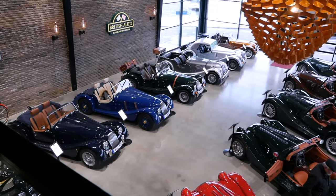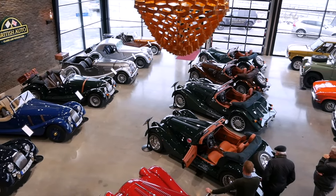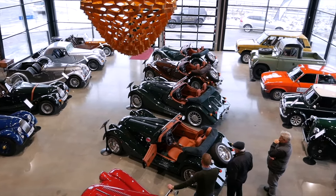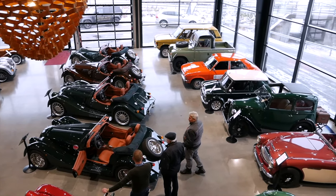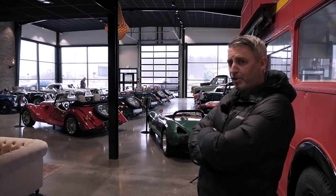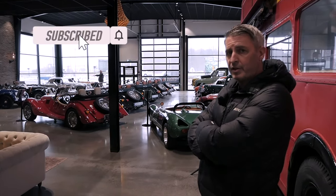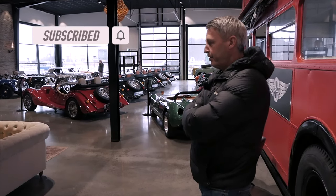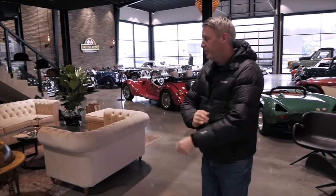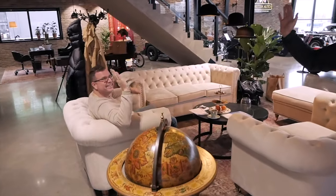So there you have it then. This is the new place in Stenkullen, just outside Gothenburg, British Auto. So you're going to have service for Morgans. You can buy a new car from here. Everything under one roof, so it's perfect. Fantastic. Now, we've had a good day out here, haven't we? You've got a nice little coffee area. There are some happy customers here. Happy Morgan customers.